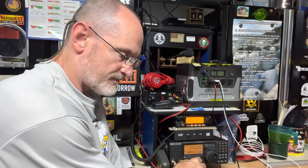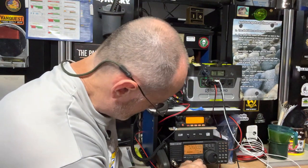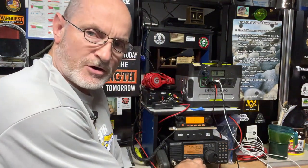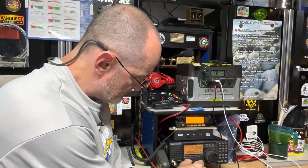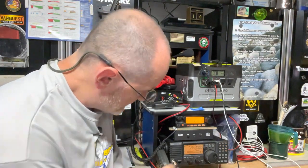Kilo 4, Juliet Echo, leaving net control for 3905 Central Front. 40 meter early net season. We'll get started at the top. We're looking for check-in, check-in. All amateurs are welcome. Please call out. 7.268 on 40 meters.